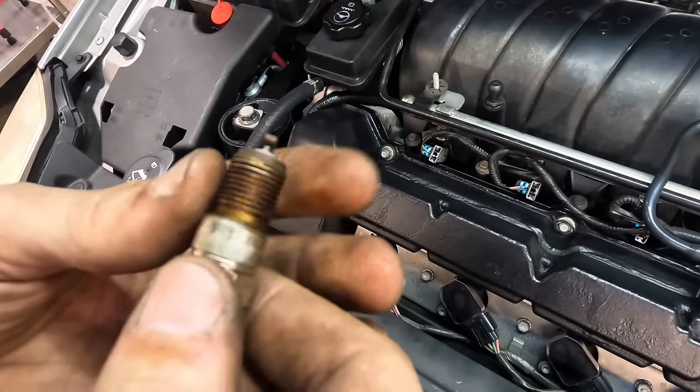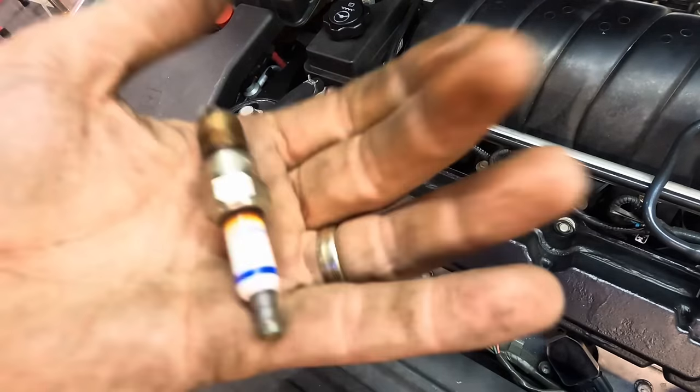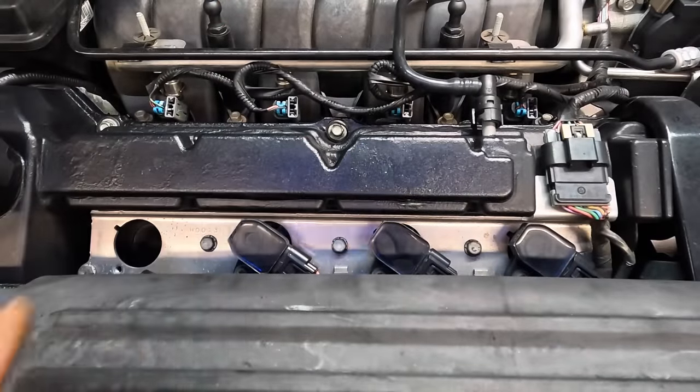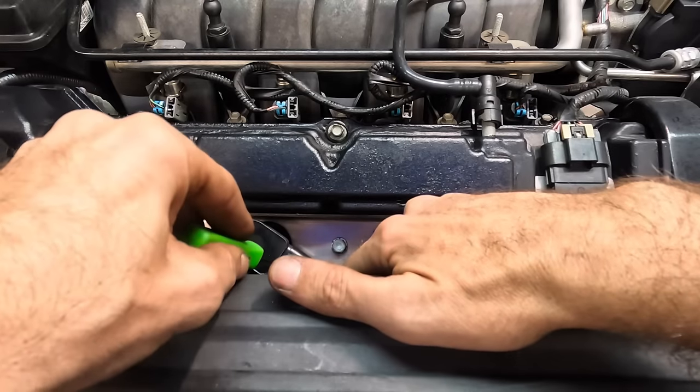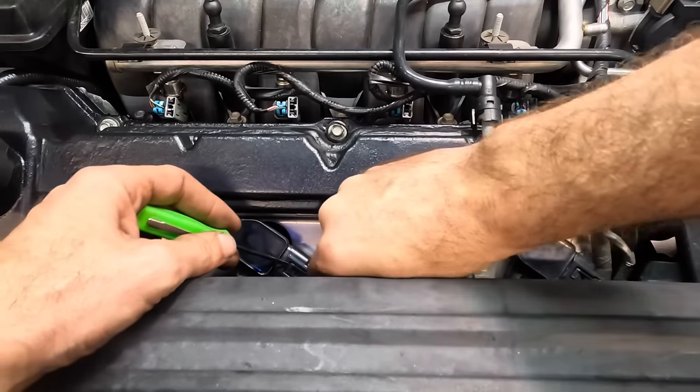The anode and the electrode have some wear to them. Yeah, I'm gonna recommend a set of spark plugs for this unit as well. Okay, so that plug was absolutely garbage. We're gonna go ahead and pull the rest of them out. We're gonna try to expedite this and not have an hour and a half long video.